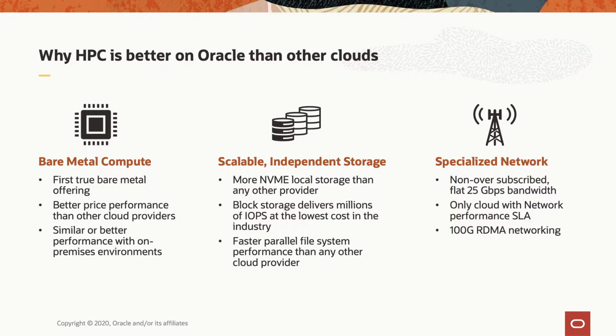For storage, we offer 6.4 terabytes of local NVMe SSD storage, which is more than any other cloud provider. For customers that need additional storage, we offer elastic block storage volumes, which can provide up to 32 terabytes each and up to 35,000 IOPS per volume. Lastly, we have shown that parallel file systems have a higher throughput on OCI than on other cloud providers. This includes commonly used file systems such as IBM Spectrum Scale, Lustre, GlusterFS, BeeGFS, and others.